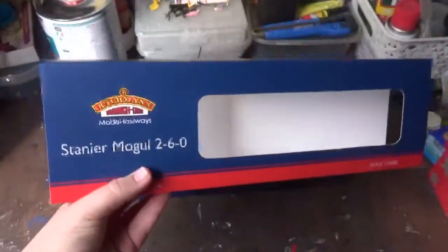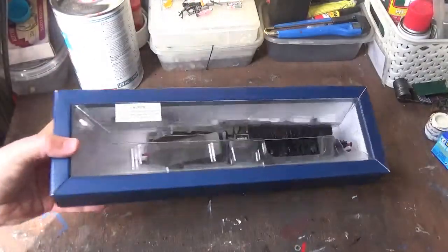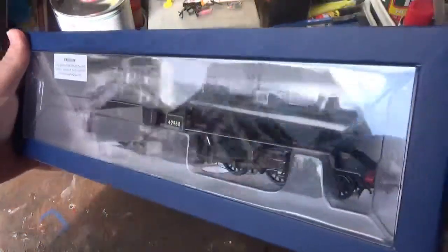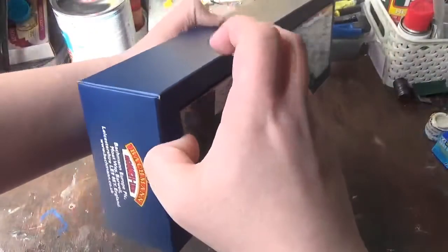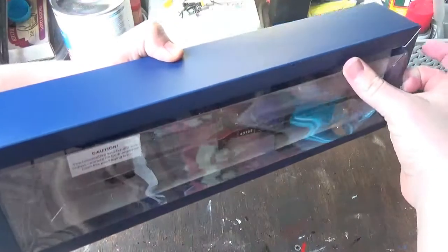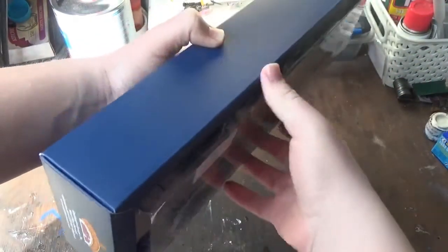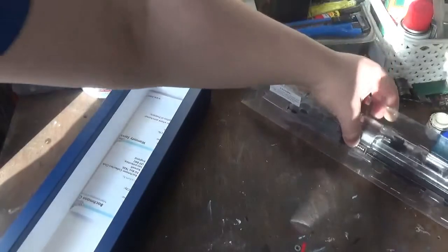It's Bachmann's usual standard packaging that we get now, which is the plastic packaging that I'm not really a fan of. But anyway, so there's the model in the plastic casing. Just look at that, that already looks stunning, and we haven't even opened it up yet. So now we just remove the plastic casing from the tray of the box. Quite nice and snug in there.